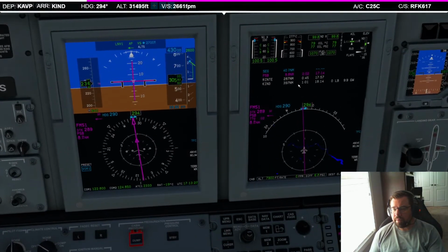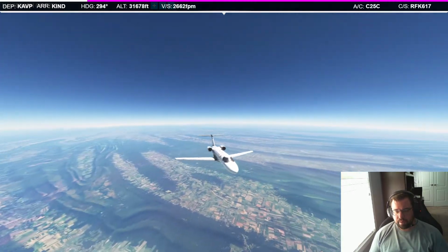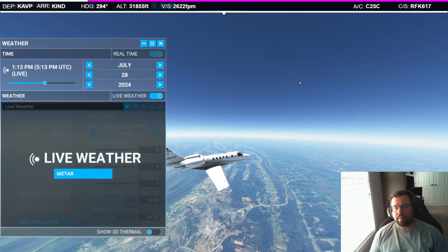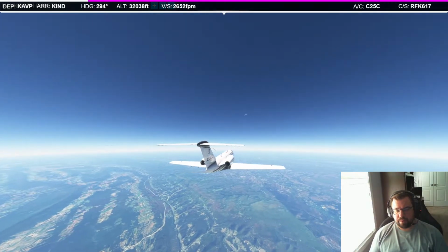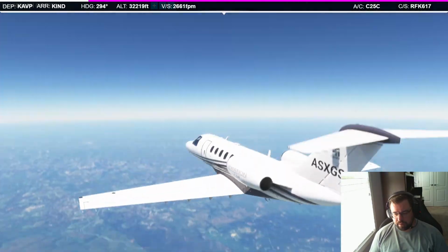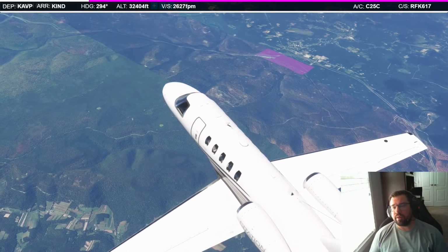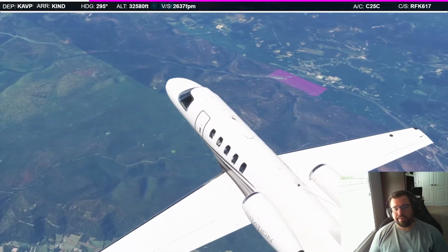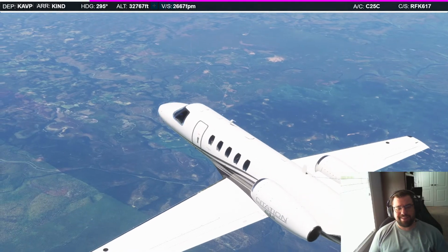Looks like PSB in 2 minutes. Clear day for flying. Let me make sure I've got live weather on. Yeah, live weather real time. Just really clear out over Pennsylvania, I guess. So it turns out there's a really big pink blob in the middle of the ground here. Perfectly rectangular blob. Huh. It's a little known roadside attraction here in Pennsylvania.